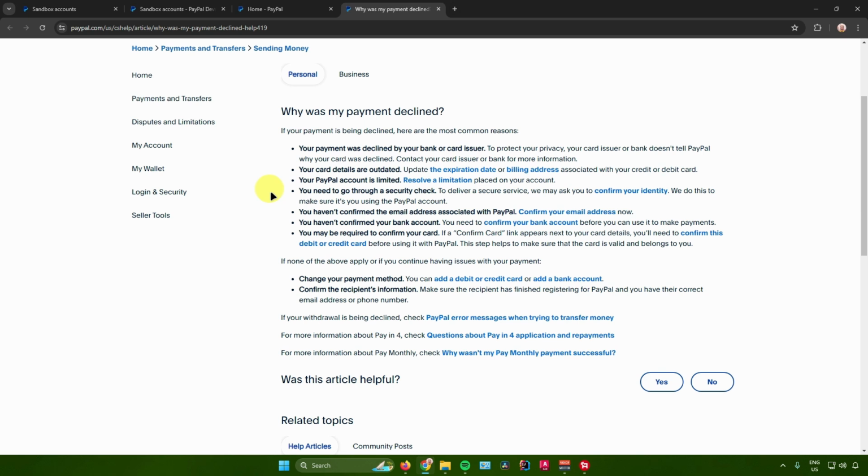And then lastly, you may be required to confirm your card. So if a confirm card link appears next to your card details, you'll need to confirm this debit or credit card before using it with PayPal. This step helps to make sure that the card is valid and it belongs to you.